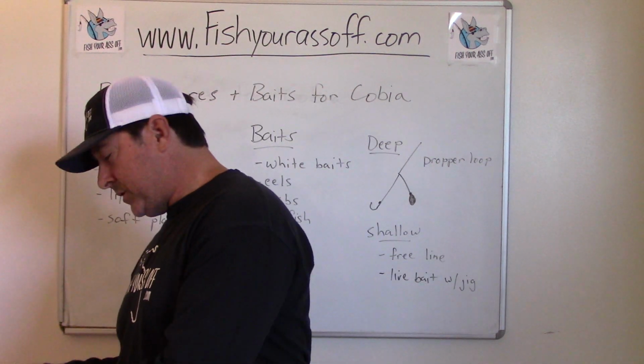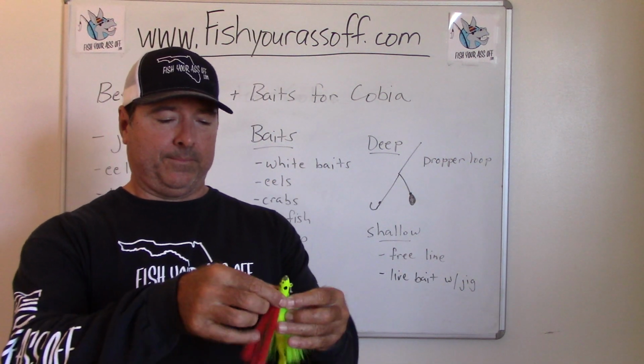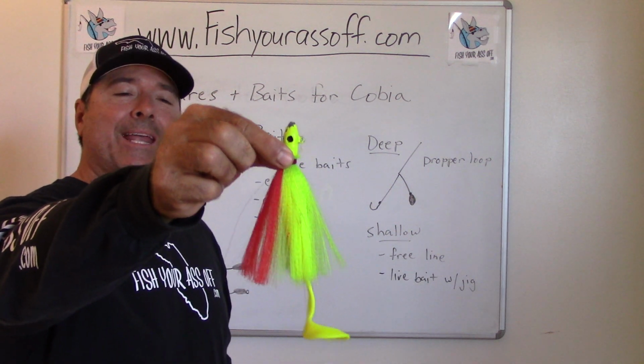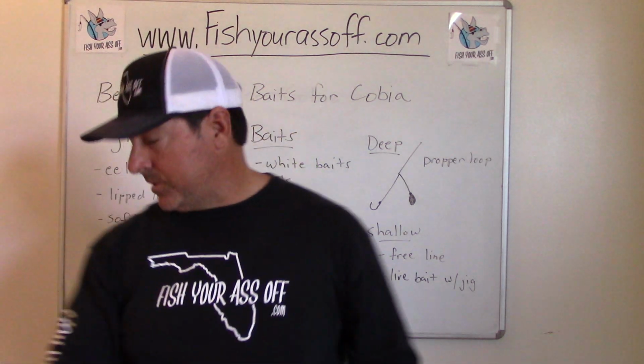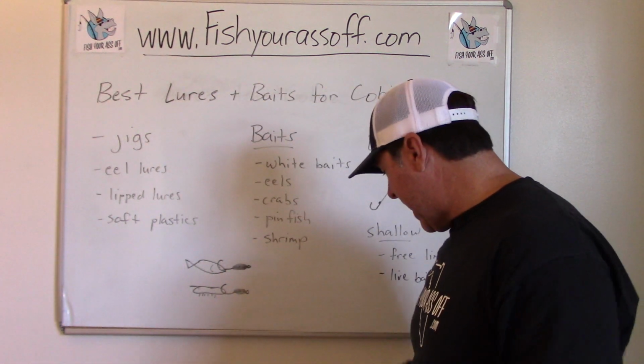So you're taking just your basic snook rig. I'm beat up too. Taking your basic snook rig, and you're just adding a curly tail to it. That's an 8-inch curly tail on that flare hawk snook jig. Here's the ones that I use.